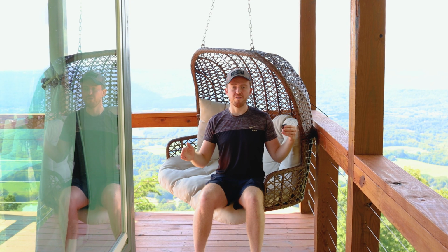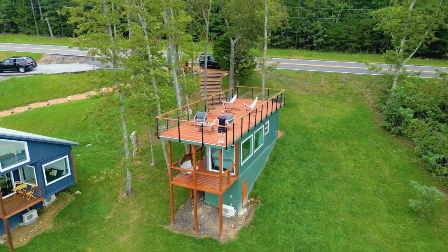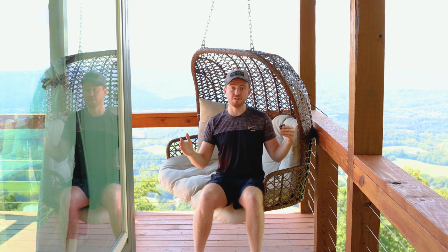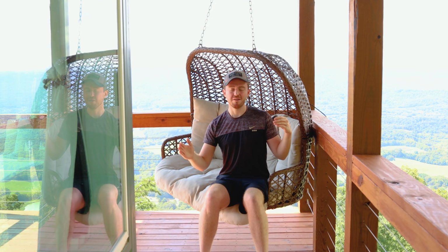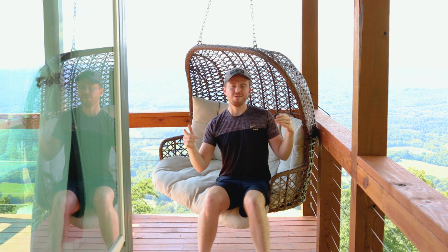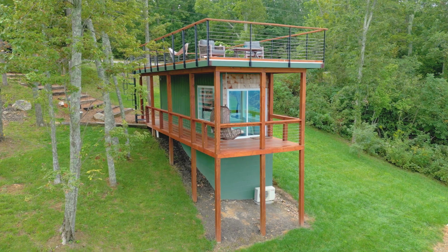Today we're going to focus on this one. It's actually a modified 29-foot shipping container home. Usually they're either 20 or 40 feet long, but they actually cut out this container to fit the huge rooftop deck on top. So definitely a very unique and customized container build. But without wasting another second, let's now go and hop straight into the full tour.